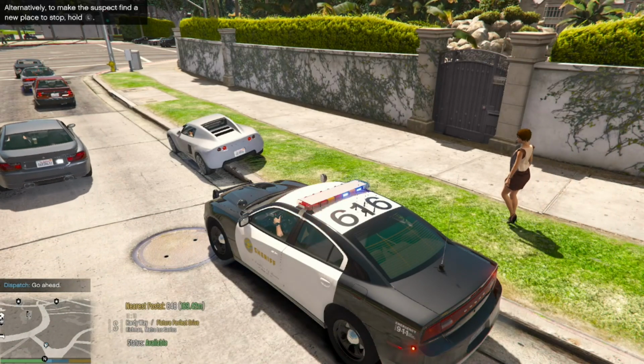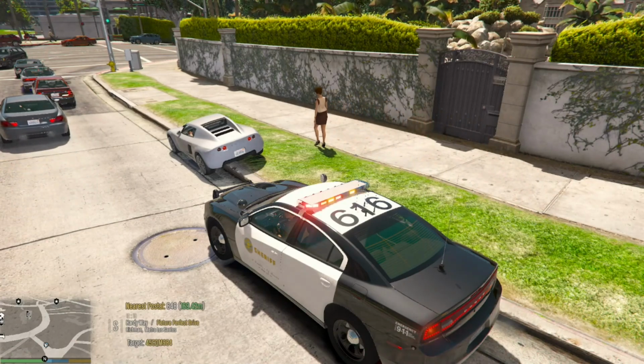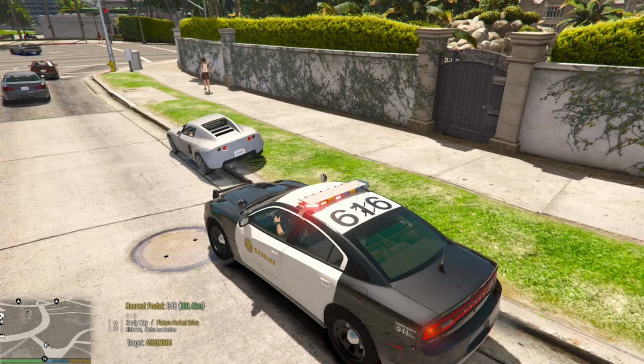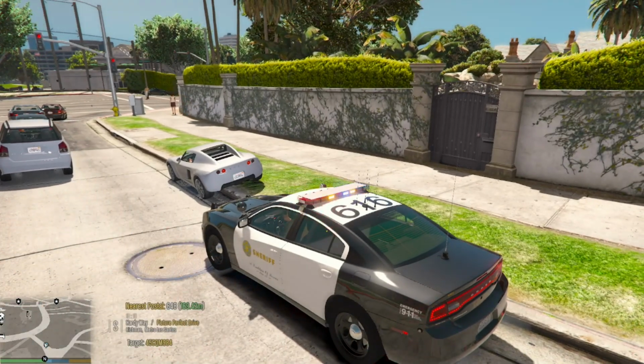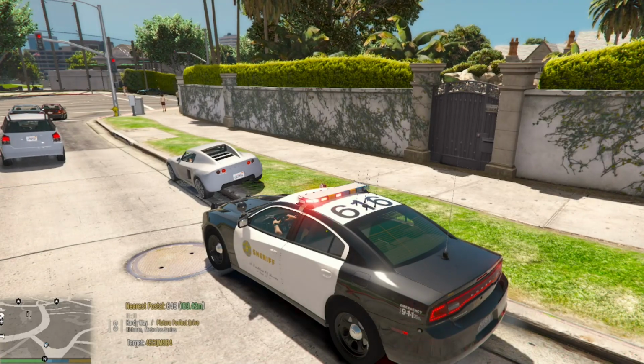Go ahead. You could show me on a traffic stop southbound off of Hardy Way. Nearest postal is going to be 648. It's gonna be a silver sports car, occupied times one.